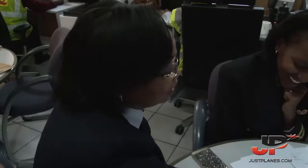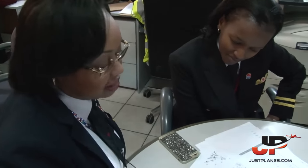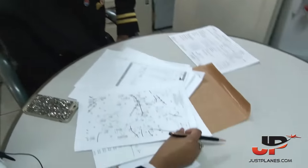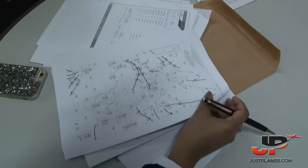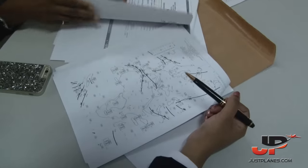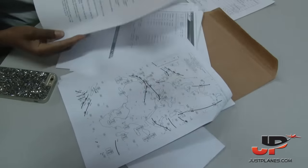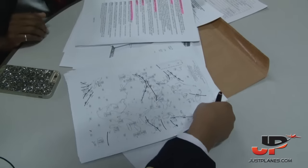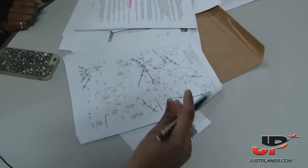Weather looks good from here to Kinshasa. Nothing significant en route. Notices to airmen, a few NOTAMs, we've gone through those. Yep, gone through those, everything looks good. We have decided on the amount of fuel we're going to take. I think we're all set and ready to go.